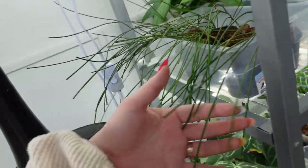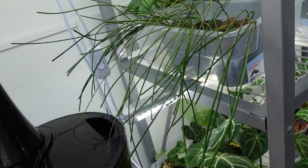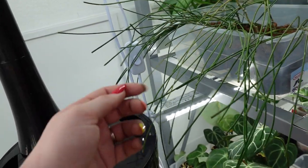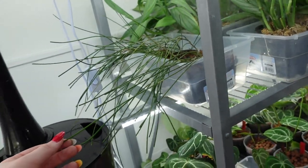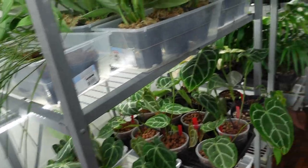Look at this. What is that? It has the flowers off the end. Like there's little tiny Hoya flowers. Oh, it's a Hoya? Yeah. John, what's the long Hoya's name? Spartioides. Spartioides. That's what he told me. Like, say it with Dora.